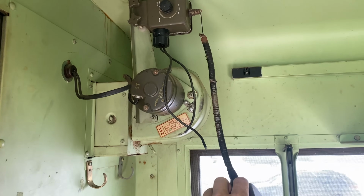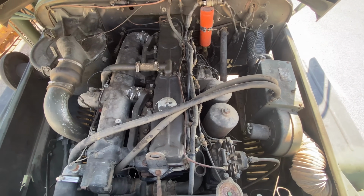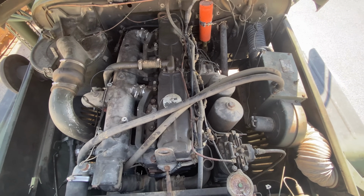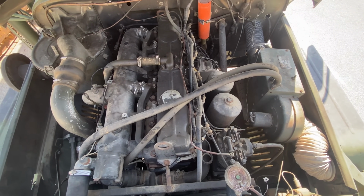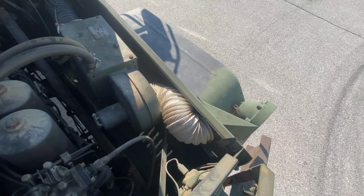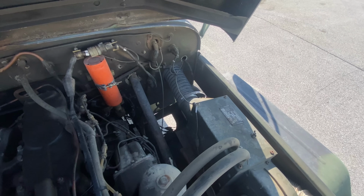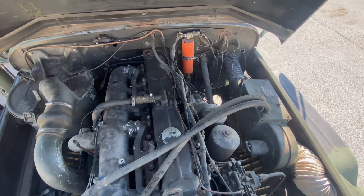Under the hood sits a big inline six-cylinder. Now, there were different manufacturers for the engines, but they were all built to the same military spec, so no engine is really any better than the others. This one is equipped with the optional heater, so you see the little scoop that the air intake goes through, the blower, and then that sends it through that hose into the cab to blow hot air onto your feet or up onto the windshield.